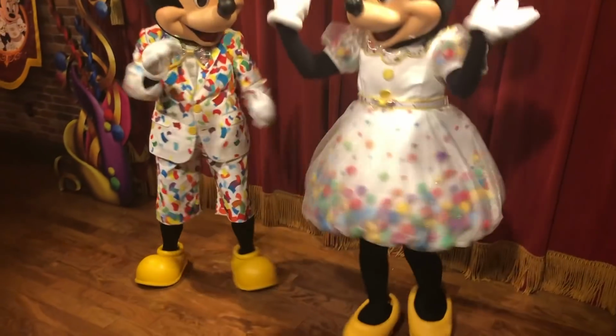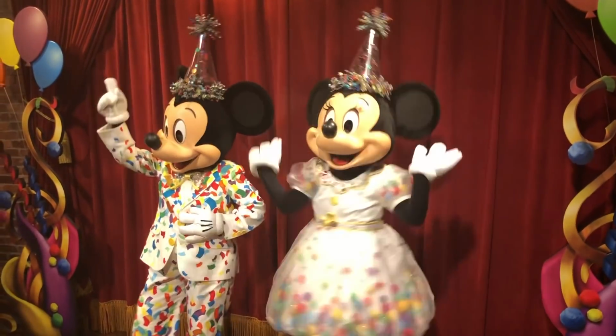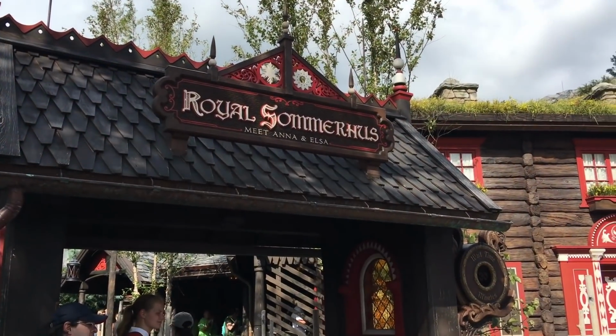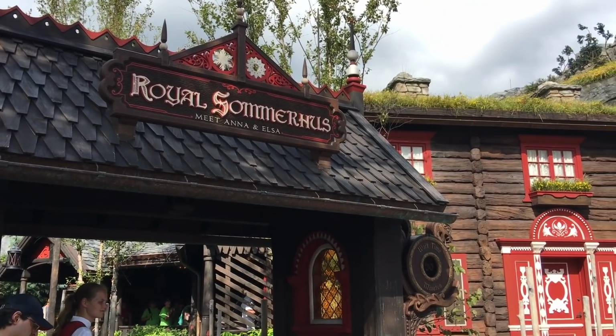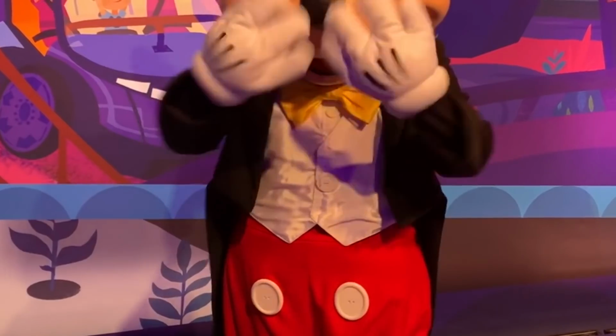Now, we've noticed the system at Mickey and Minnie's Meet and Greet in Magic Kingdom and at Tinkerbell and Chewbacca's Meet and Greets as well. During our recent visit to Royal Summer House, we saw what appeared to be components of the system, but they were not yet in use for Anna and Elsa's meet and greet.